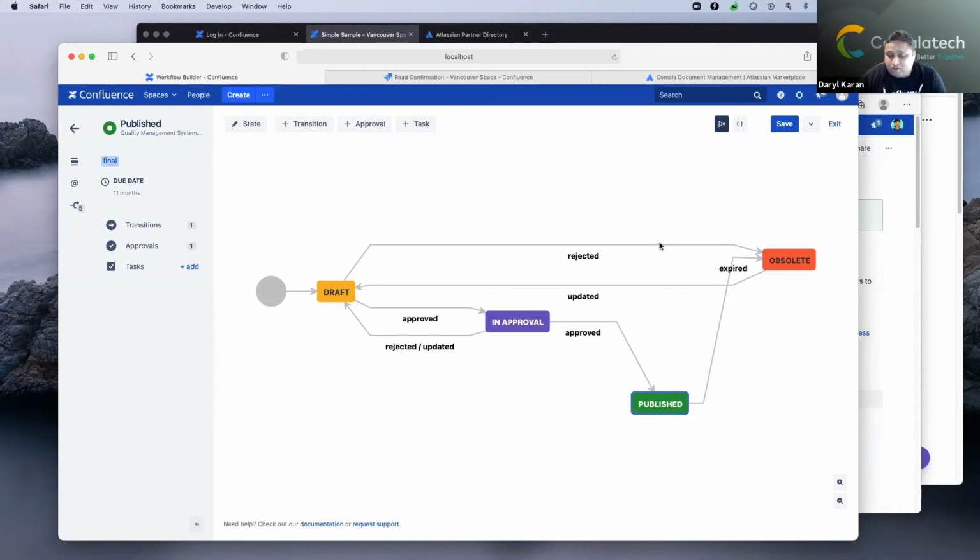And the beauty about Comalatech Document Management is that it doesn't just expire, right? Because it's great to have your pages expire. Well, what does it do after that? Well, it needs to start notifying people, right? So you notify the author or perhaps a document owner that, hey, this document is no longer valid and you need to re-review it. Yeah, and potentially remove it from circulation, so unpublish it. Exactly.